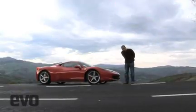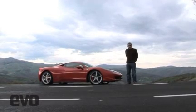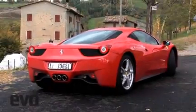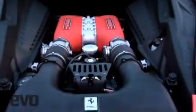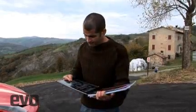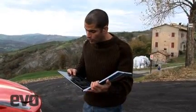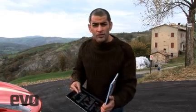Welcome, sports car fans, to the main event of 2009, the launch of the new Ferrari 458 Italia. The claimed performance figures are utterly mental. Get a load of this. 0 to 62 miles an hour in less than 3.4 seconds, and this is the one that bends my head. Here we go. 0 to 124 miles an hour, that's 0 to 200 clicks in other money, in 10.4 seconds.